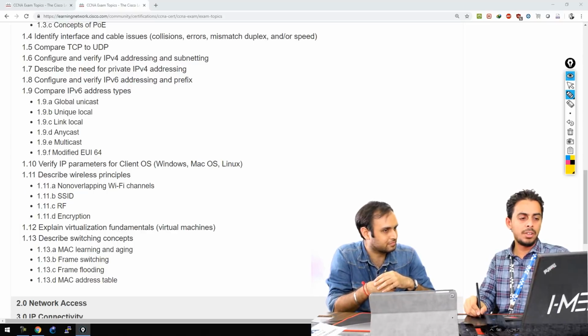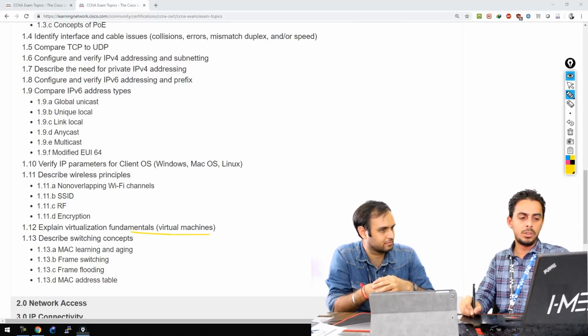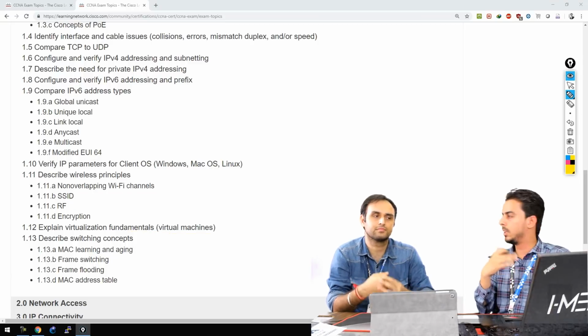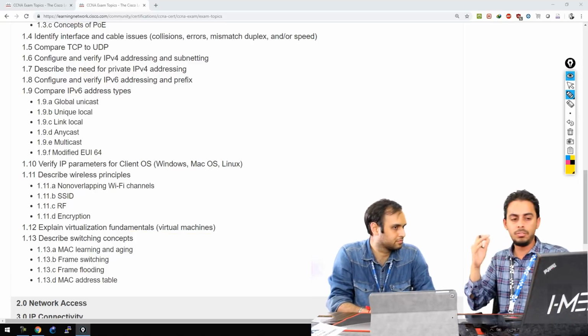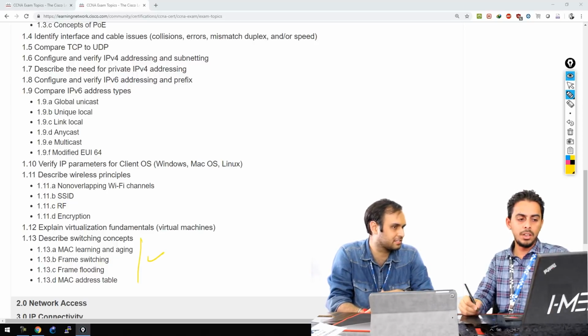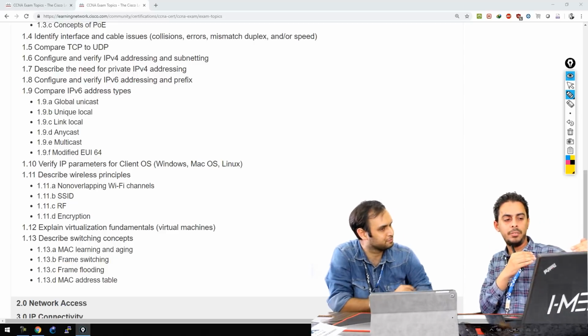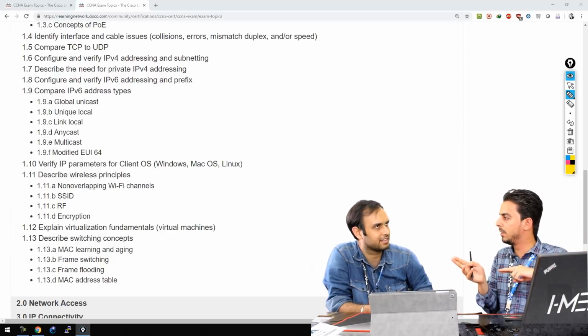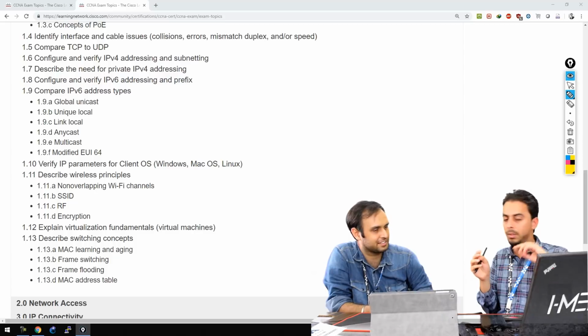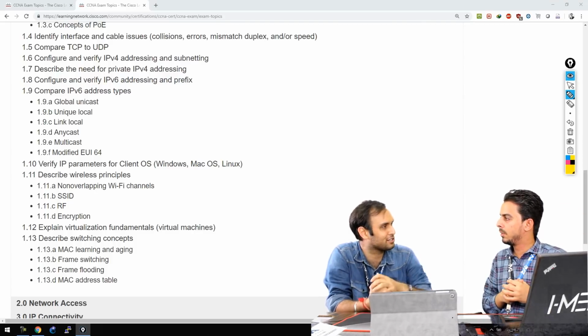Okay. Now, after that, they have a lot of virtualization fundamentals, like virtual machines. They want you to know how virtualization happens with the help of virtual machines and these things. And lastly, I think the switching part is something they have kept as it is. This used to be there, if you remember, in the switching fundamentals section, the second section. But now they have introduced it in the basic fundamentals.